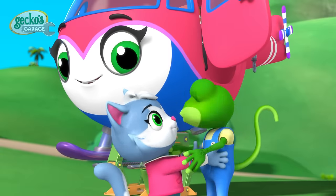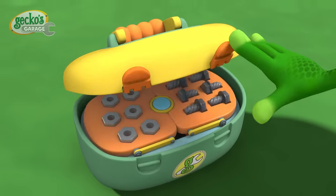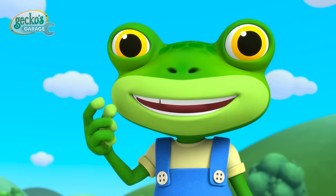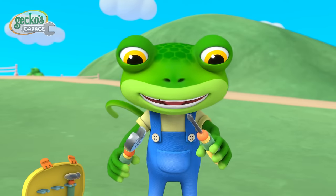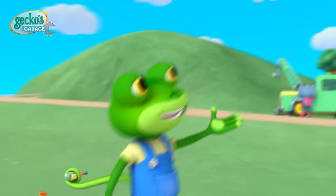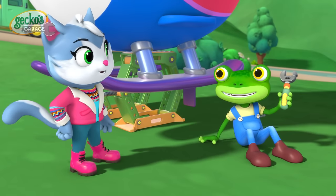Teamwork, but we need to fix Helena's door and skid before she takes off again. What tools do we need? Screwdriver? Wrench! Gecko's garage, time to fix. Gecko's garage, let's fix this! Bolt this skid on nice and tight for a smooth landing after every flight.